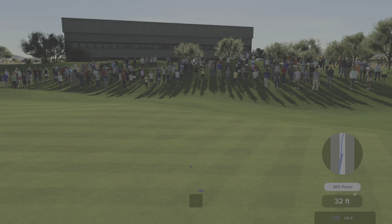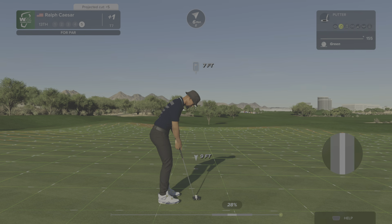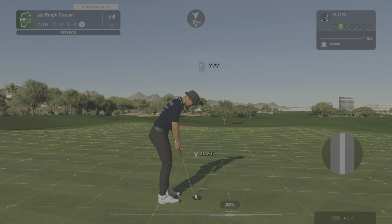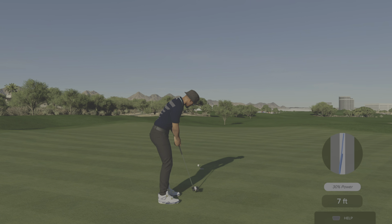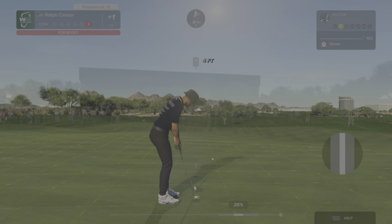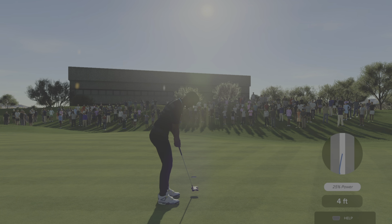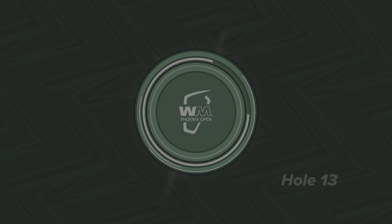Oh, so close. This one just outside 7 feet to the hole. This is important. Big par putt here. Oh, gee, that line was looking good, wasn't it? This looks like it's got the speed and the line.